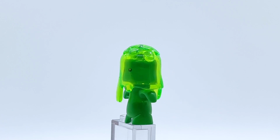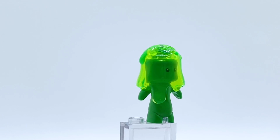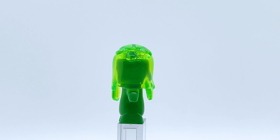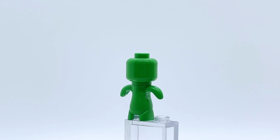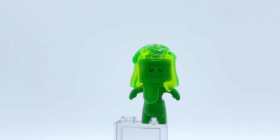And then the final figure in this set is Z-Blob, and it's a bit weird that Z-Blob comes in a set without Mateo, but yeah, this is the actual figure version of Z-Blob, and I've covered him in other reviews. But he just uses that slime piece on his head, which is a fantastic part, and with that removed, he's literally just green with eyes. So I don't really have much to say on him because he is just green with eyes, but he is still a nice figure to get, I suppose.